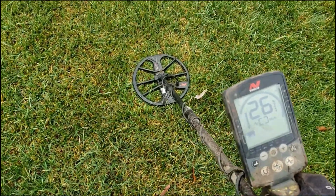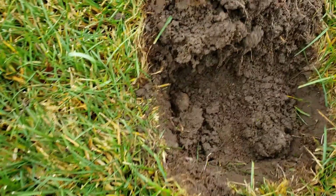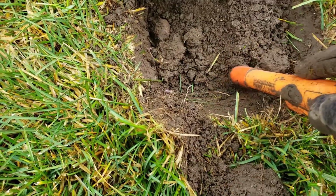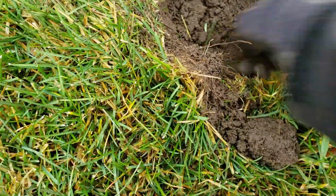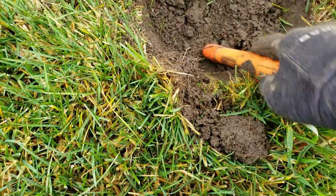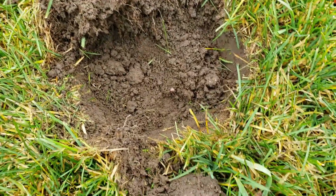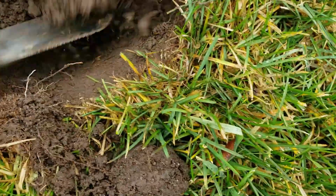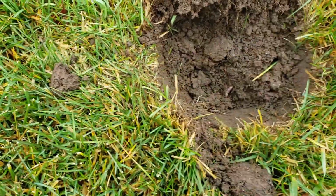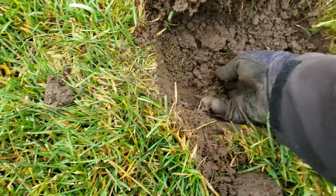Are we going to find silver? The numbers don't look good. Alright. Right down there, so let's see if we can figure out what we got. Might need something a little stronger than my fingers here. Oh, let's go with this. Yeah, that'll probably pop it loose. Maybe.